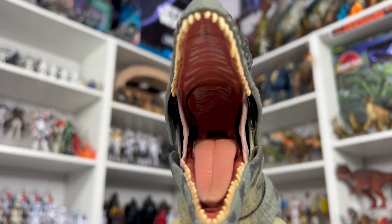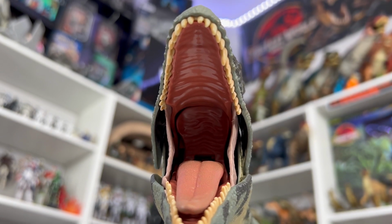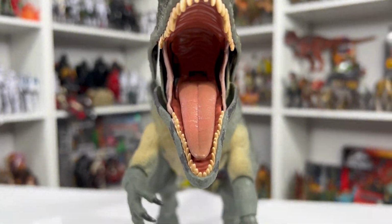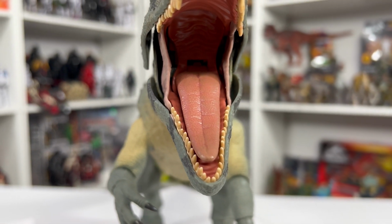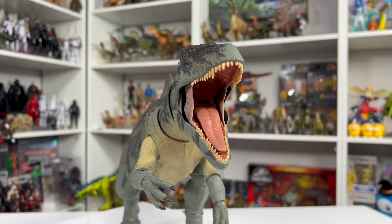But check this out, it doesn't stop there. At the roof of the mouth, there is sculpting. There's waves and patterns all throughout. It's not just one flat piece. It looks amazing. And then there's taste buds at the tongue with some little wrinkles and grooves. It looks totally authentic. I would have killed to have had this as a kid, but hey, I have it now as an adult, so better late than never.